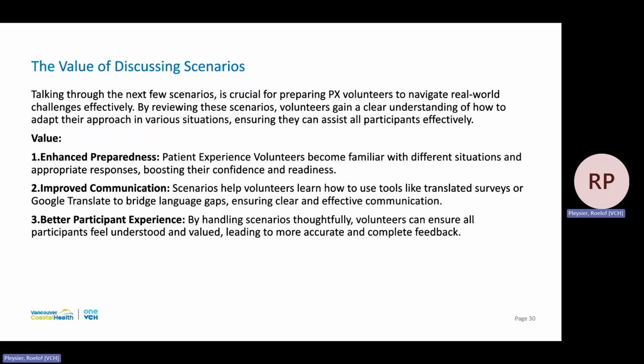The value is, number 1, enhanced preparedness. Patient experience volunteers become familiar with different situations and appropriate responses, boosting their confidence and their readiness. Number 2, improved communication. Scenarios help volunteers learn how to use tools like translated surveys or Google Translate to bridge language gaps, ensuring clear and effective communication. And thirdly, better participant experience. By handling scenarios thoughtfully, volunteers can ensure all patients feel understood and valued, leading to more accurate and complete feedback.